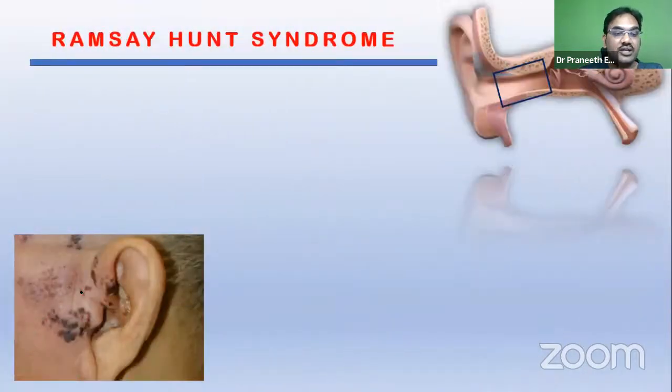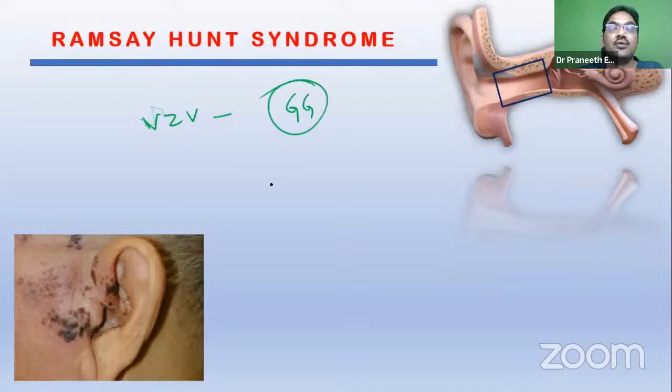Now coming on to Ramsay-Hunt syndrome, what is the causative organism here? Yes, varicella zoster virus. Where does this reside, where does it lie dormant? Chickenpox came in childhood, the disease has gone, but the virus is still lying dormant in which ganglion? Geniculate ganglion. What is the geniculate ganglion? Where your facial nerve enters the middle ear, it gives off a ganglion immediately, where your greater superficial petrosal nerve arises, right? So that is your varicella zoster virus.